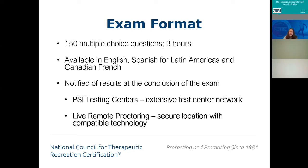And as I mentioned earlier, we are able to offer the exam at both a testing center or through live remote proctoring. PSI is the exam company that we use to administer the exam, and they have over 600 testing centers around the country. But we have found that for a lot of individuals, it might be difficult to get to some of these sites. So the idea of live remote proctoring is an option. As long as you're in a secure location and you have compatible technology, you will be able to go ahead and do the live remote proctoring. It is a great way to be able to take the exam in a more convenient manner. So these are definitely nice new options that we've been able to offer through the past few months.